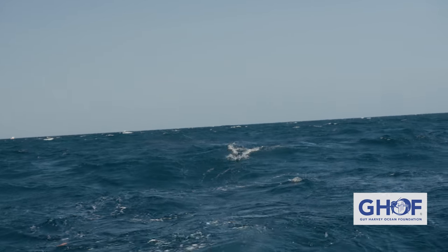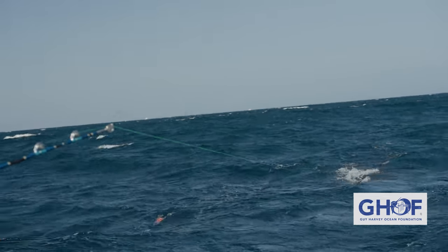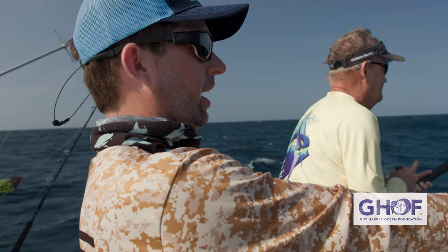Nice size, man. Yeah, 20. I know you get to see the biggest ones in the world all the time, but he's maybe 20. The dolphins definitely are finicky. This is our first fish hooked up today.